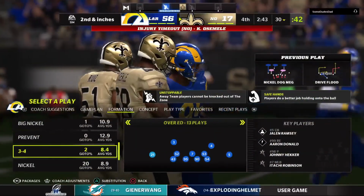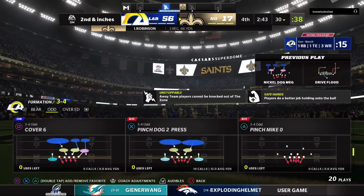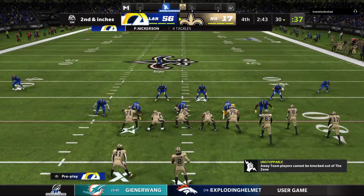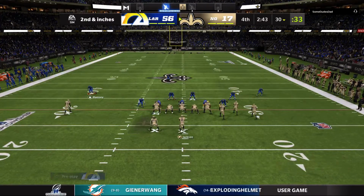It's a nice completion, a little bit of run after catch as well to create the yardage that they got. But it is so tough to cover that route, the drag route, because they run it at varying speeds. Because the key is to create hesitancy on the defender's part. Always so empathetic for those DBs, aren't you?